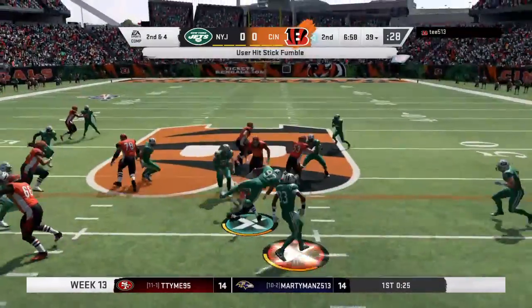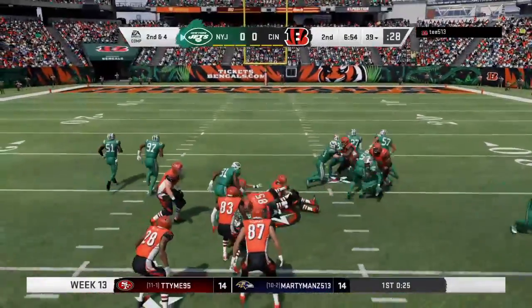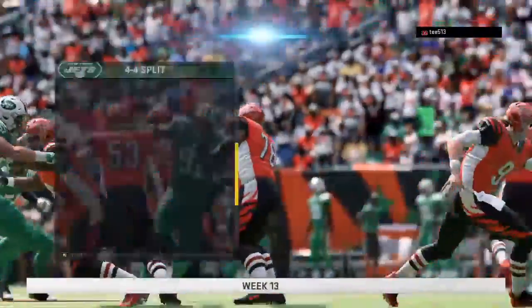Mixon will try the right side. Mixon hit, and the ball is out. And it's scooped up by the Jets. And he's able to take this one back to the 36-yard line.